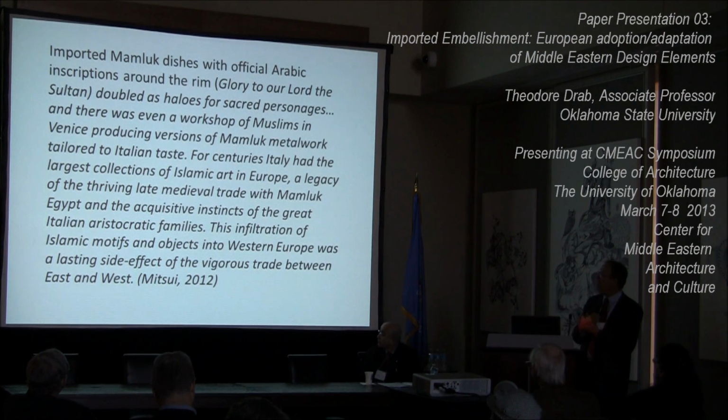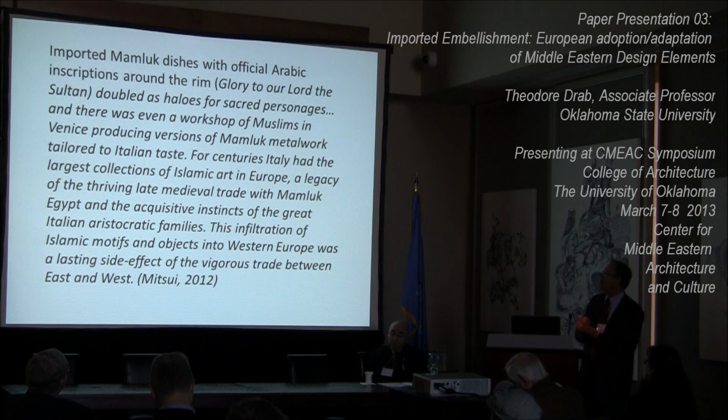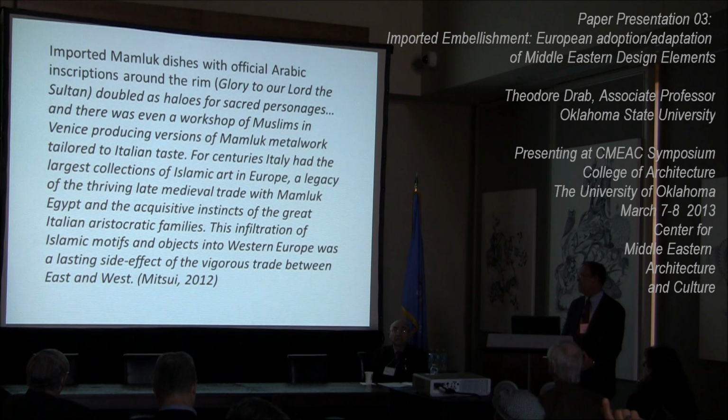So important enamel pictures with the official Arabic inscriptions around the rim, like "Glory to our Lord the Sultan," doubled as halos for sacred personages, and there was even a workshop of Muslims in Venice producing versions of Mamluk metalwork tailored to the Italian taste. For centuries, Italy had the largest collection of Islamic art in Europe, a legacy of the thriving late medieval trade with Mamluk Egypt and the acquisitive instincts of the great Italian aristocratic families.